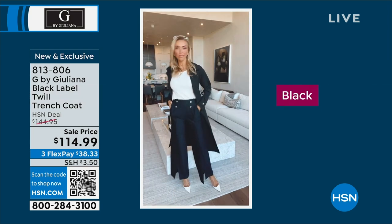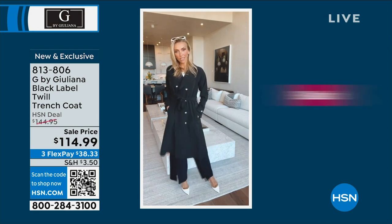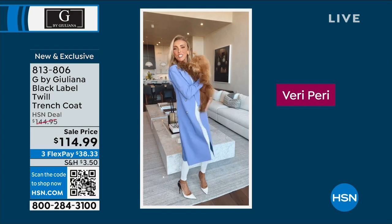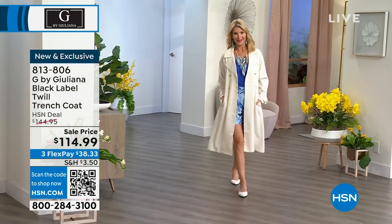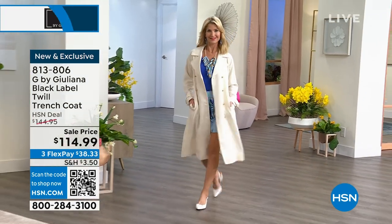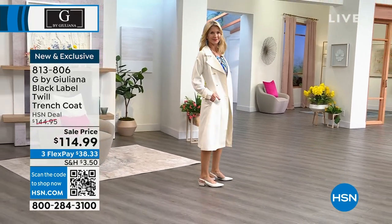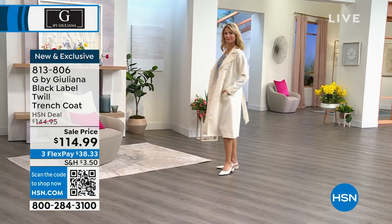It comes in all these beautiful colors. It is like those British or Italian trench coats, only the price, those would have one more digit in the price. This is so beautiful. I love the length on it. It is just like the epitome of chic, this trench coat.